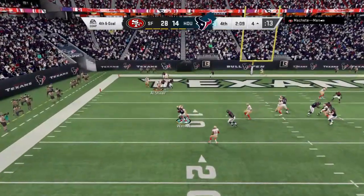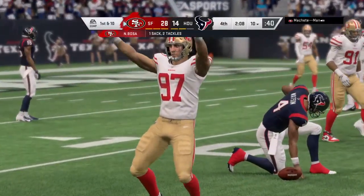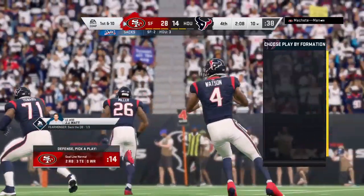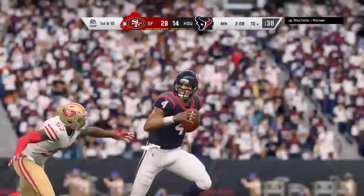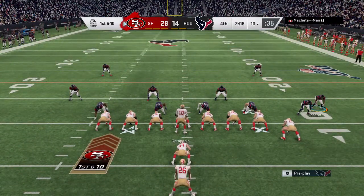Steps away to his left. In trouble, and he'll go down back at the 12. Nick Bosa and his 49er defense stands tall down near the goal line. The 49er offense set to get this drive underway.